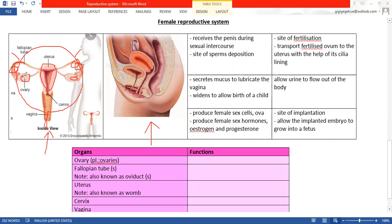So is the vagina and everything, but the uterus will basically grow together with the baby, the fetus. Okay, then we have the cervix. The cervix is actually the neck of the uterus. If the uterus is the head, then the cervix is the neck. Okay, the cervix serves as an entry point into the uterus.